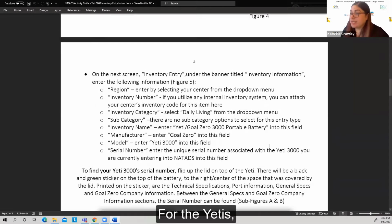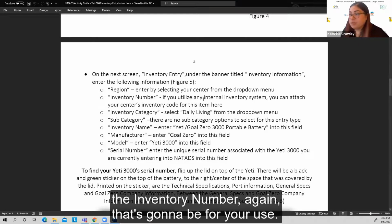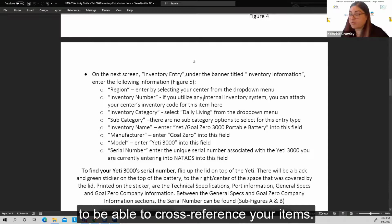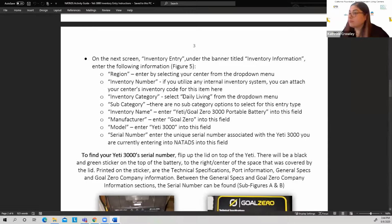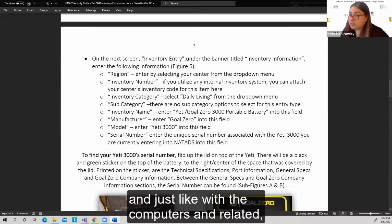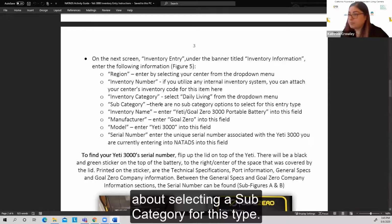So for the Yetis, you're going to select your region by selecting your center from the drop-down menu. The inventory number, again, is for your use, if you have any internal inventory system you want to input into NETADS to cross-reference your items. For inventory category, you're going to select Daily Living from the drop-down menu. And just like with the computers and related, there is no subcategory once that page refreshes, so you don't need to worry about selecting a subcategory for this type.